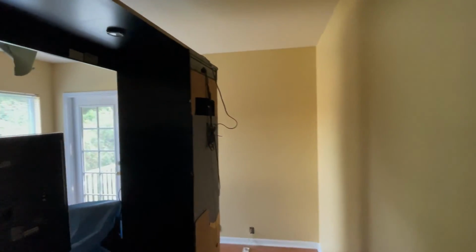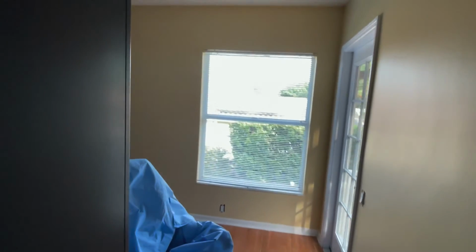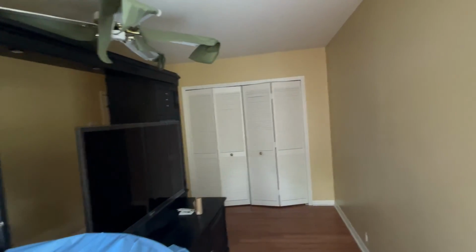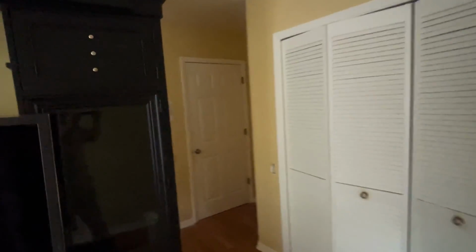So, there you have it. It's still wet, and so I have to leave. I can't wait until it fully dries to take the video. So, that's it.